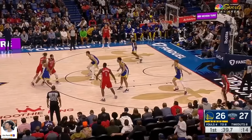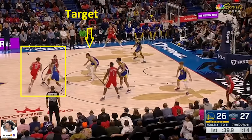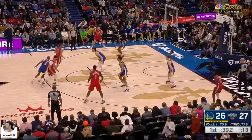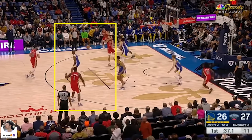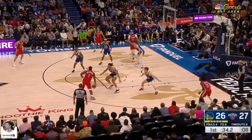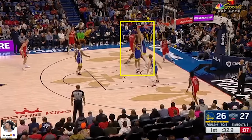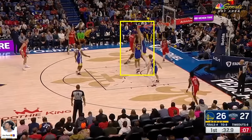Indeed, Trayce is now on Zion, and Saric is on Nance. Pels try to pick on Saric again using a screen on CP. Daniels elects not to shoot the open mid-range. Saric is there on the penetration attempt, and Daniels kicks it back out to Zion, who attacks the middle. Trayce stays with him. Saric is positionally available to help, and the layup attempt comes up short with Trayce grabbing the rebound. Great team defense.